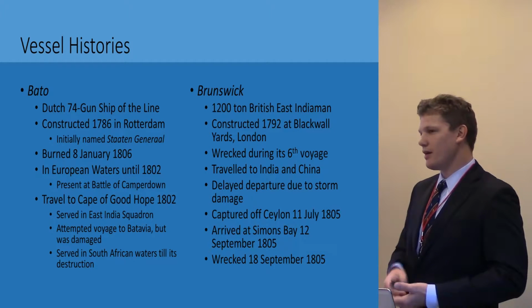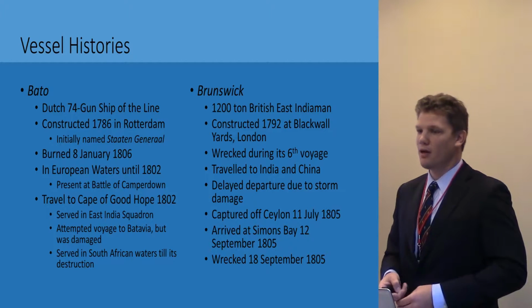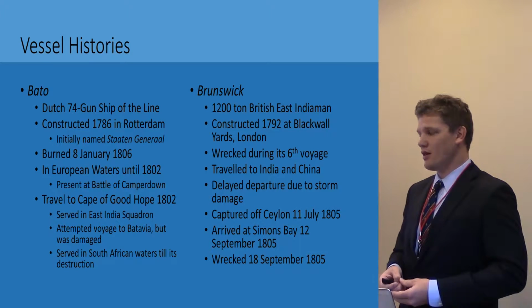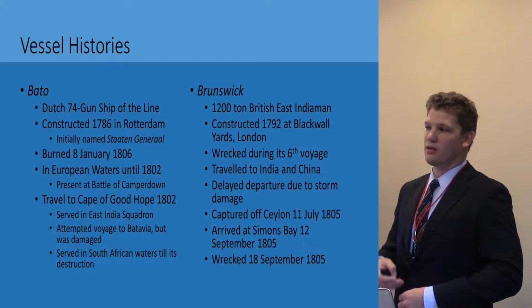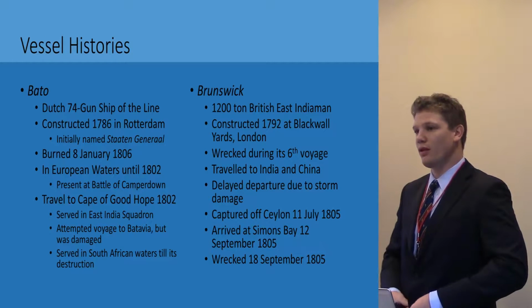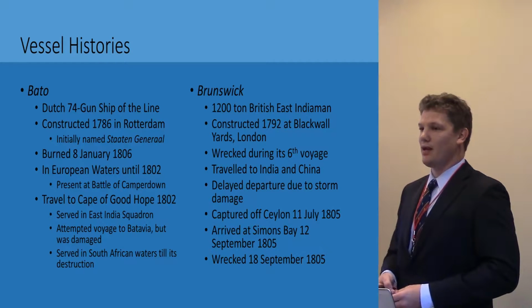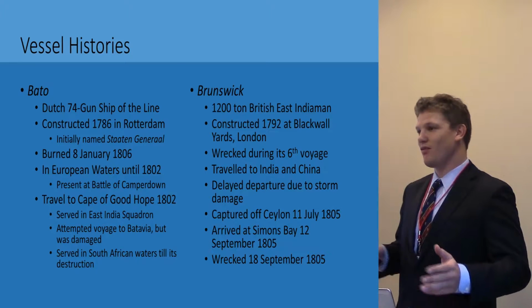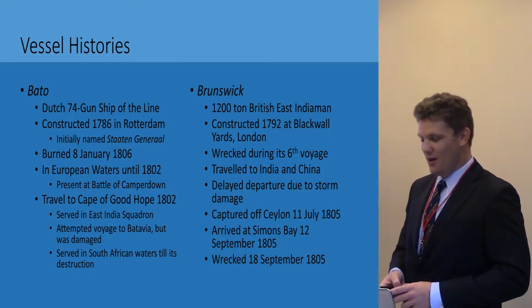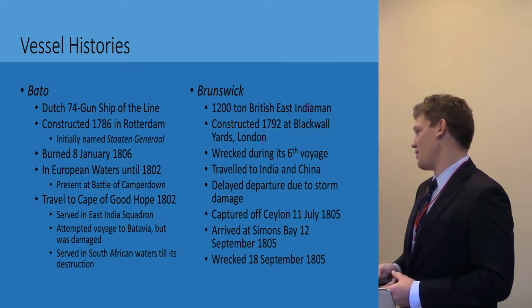It had a delayed departure from India on its final voyage due to storm damage. We're not quite sure what the extent of that damage was, but it was captured off of Ceylon by Admiral Linois in the Marengo and the Belle Poule on the 11th of July, 1805. It then arrived at Simon's Bay at either the 3rd of September or the 12th of September, depending on if you're using the French or British calendar at the time. And it was wrecked on either the 18th of September or the 6th of September, depending on which calendar you're using.